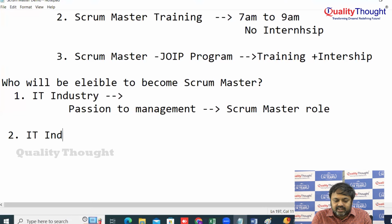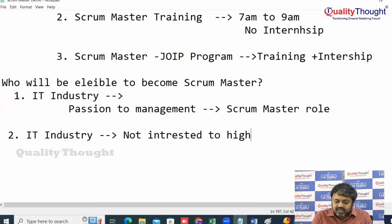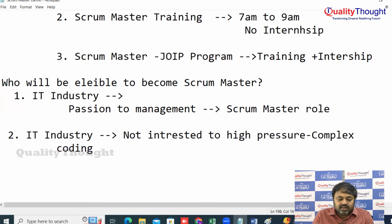Or the second one, you come into this category. You are working in the IT industry, but you are not interested in continuing in a high pressure environment, like high coding skills or complex coding. It may not be only coding. In the IT industry, complexity arises from multiple parameters, deadlines, not only coding. So then you can move yourself into the Scrum Master side.